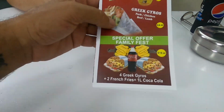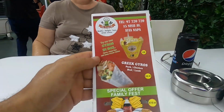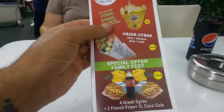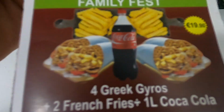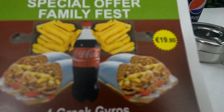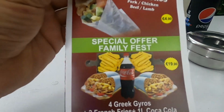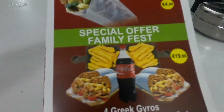So guys, you can have this delivered anywhere around the area. There's the phone number. Okay, so if you're staying somewhere in an apartment or hotel or something, you can have it delivered. How about this, guys? Special offer, family feast, 4 kebabs, 2 french fries and a litre of Coca-Cola, and that's 20 euros. Looks quite delish, doesn't it? There's a family of you. That works out 5 euros per person.